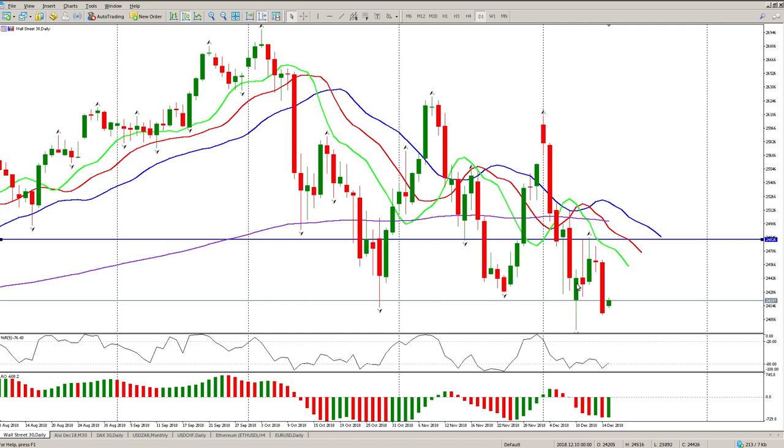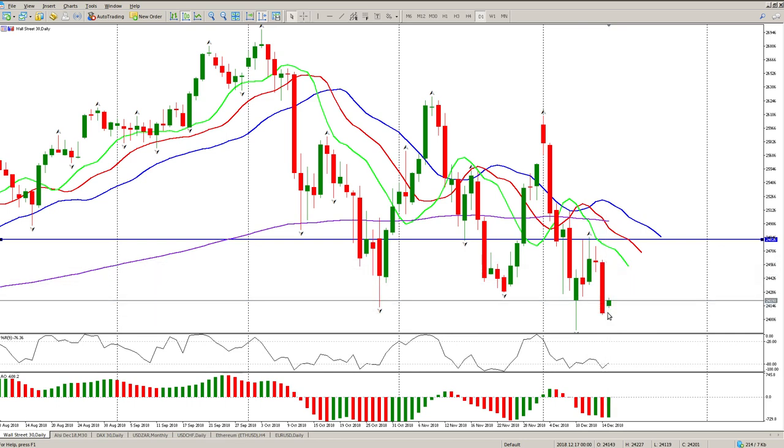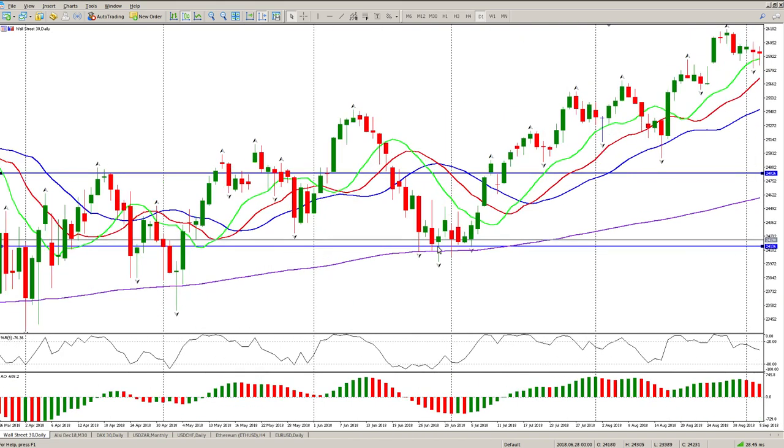So we had a bit of a rally, and then we had a massive sell-off. So Friday was pretty much a 500-point day. Now, the critical aspect here is we did close below the swing low here. Okay, so this swing low, which is sitting at 24,136, is in a fairly interesting area.